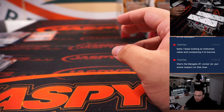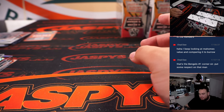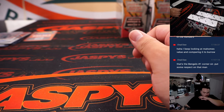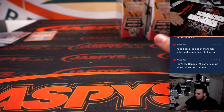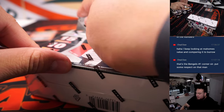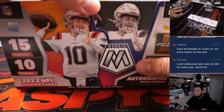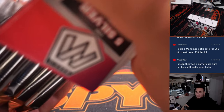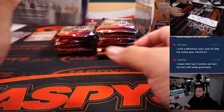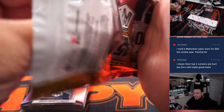Is he really number one corner? What? He wasn't good enough to go to the rookie premiere for them? Why the hell do they have him in freaking combine clothes? I wouldn't know though, Chad. I don't really pay attention to the Bengals. Oh! So he's number one now. But because of injuries.